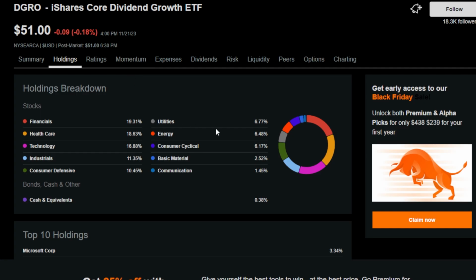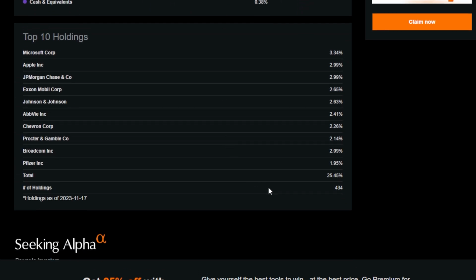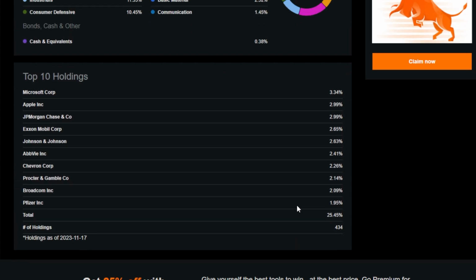Now, also very important when it comes to DGRO is to look at the holding breakdowns. What actually makes up this ETF? What's in it? What's the highest in it, etc. Now, first off, this ETF has over 430 holdings within it, which I personally would consider extremely diversified, which I love as an investor.